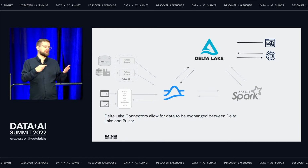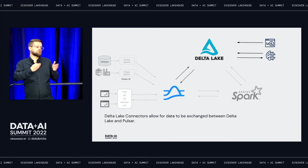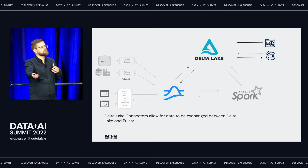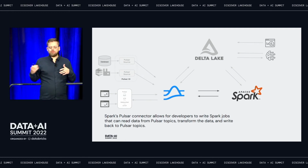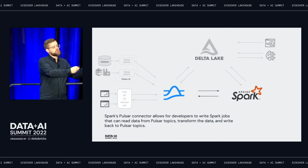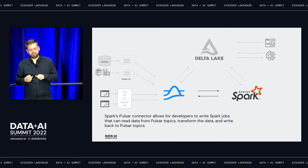Obviously, there's an integration between Pulsar and Delta Lake. We'll talk a little bit about that. That allows us to take a Pulsar topic and view it as a Delta Lake table, or to take a Delta Lake table and read it as a topic. And then obviously, another important piece of this is the Spark compute side of things, that allows us to not just read data out of Pulsar, but also run computation, write that data back into Pulsar, etc.